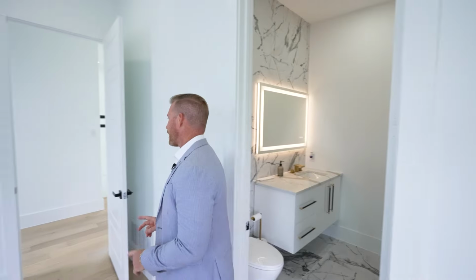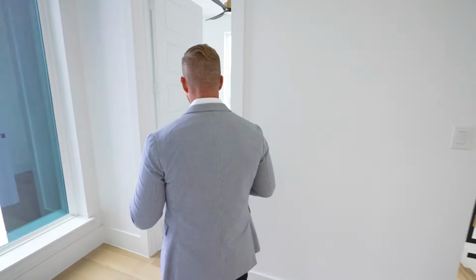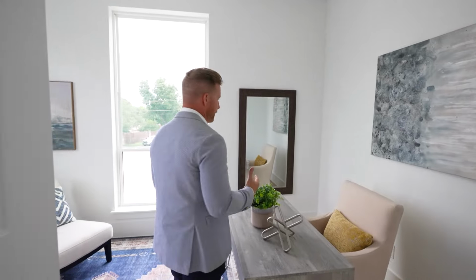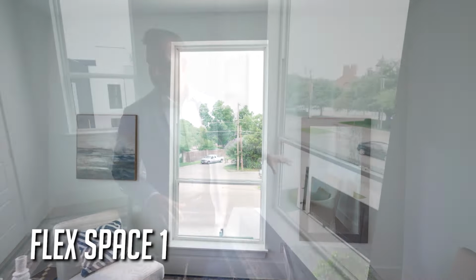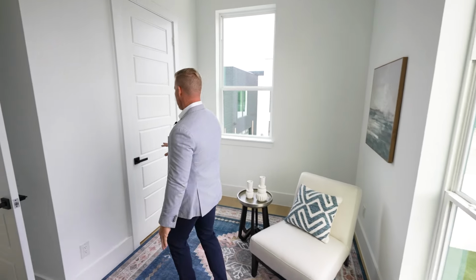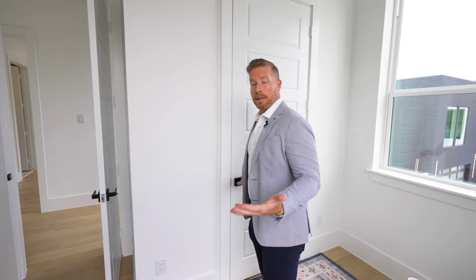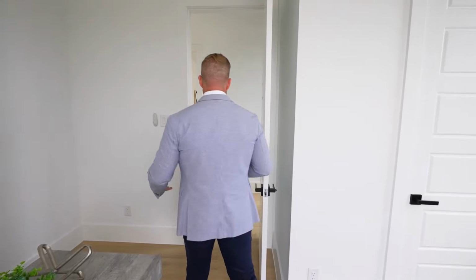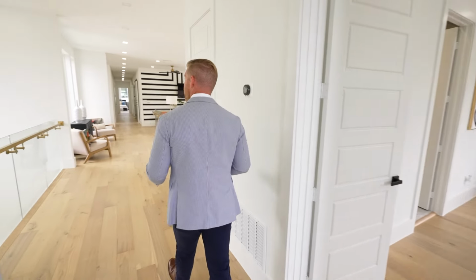Then we're gonna walk back out, go right across the hallway over into this office slash flex area. So if you want your office upstairs, this is a great spot for you can have that. Overlooking the street area here, again, you've got a closet right off to the side. So this could work as a bedroom or a nursery on top of that. It could be a workout room, office, nursery, bedroom, or flex space. And then we're gonna walk out here.